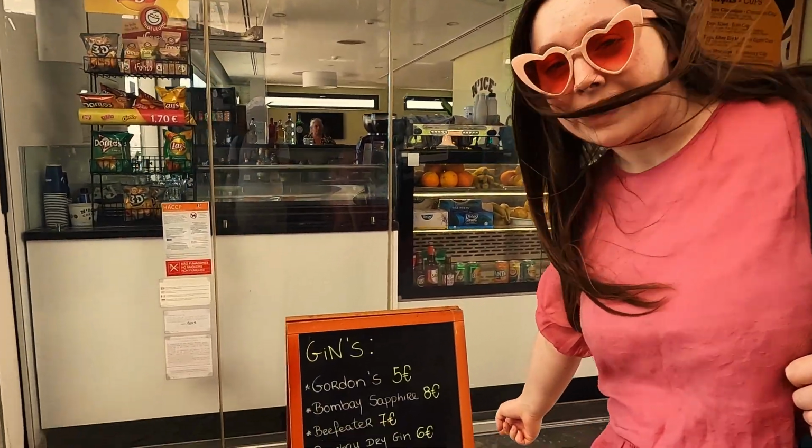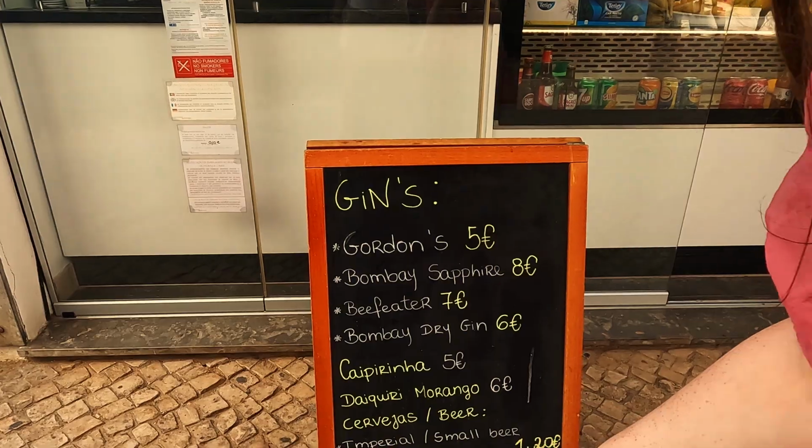By the way, one thing we have noticed is there are a lot of ice cream shops here, but some of the prices here in Armação de Pêra are a little bit more expensive. But this place called Nice Cream, the drinks are literally half the price. Check it out.